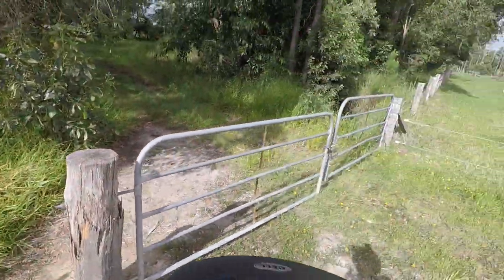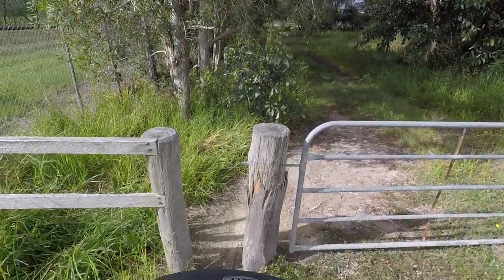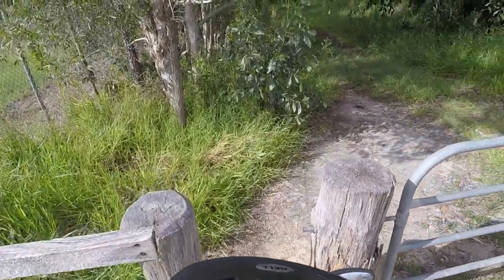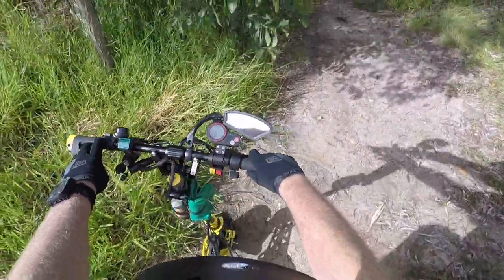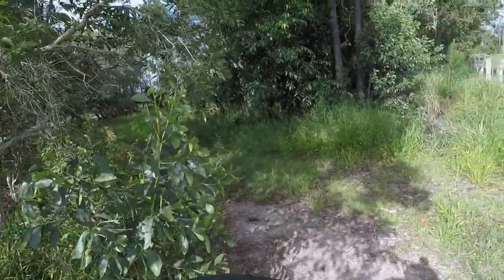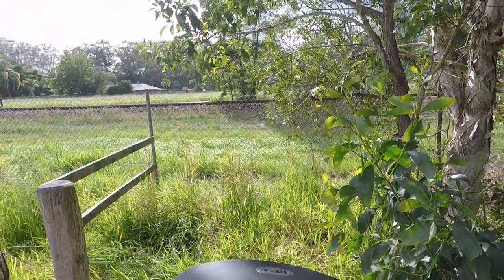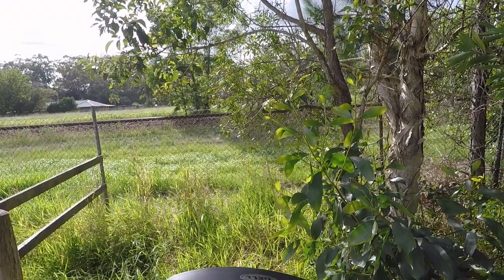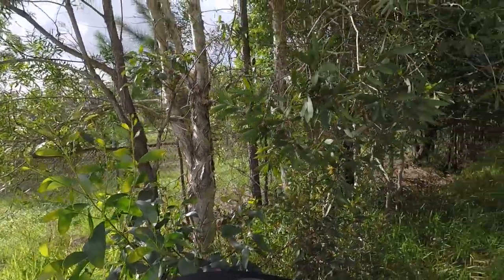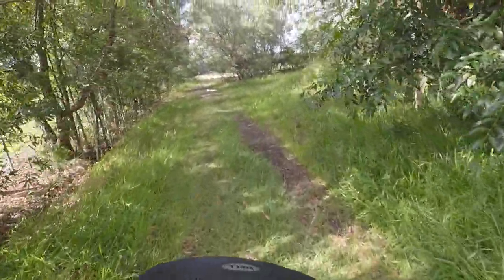So as you can see here, this is another locked gate. And yeah, just a little opening to sneak through. It's not much wider than the scooter. All right, so the other side of the railway line over there, maybe another 500 metres to the east, is Steve Irwin Way. So let's go.